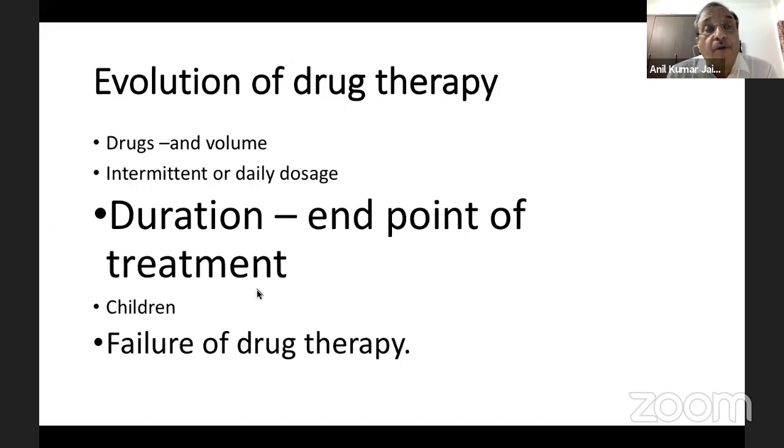Now, regarding the evolution of drug therapy, there are many issues. What are the drugs? What are the volumes? What is the regimen, whether intermittent or daily dose? How long should it be treated? Is there any regimen difference in children? And failure of drug therapy. So these are the 5 questions which are put to students and put to our clinical practice every day in different clinical situations.